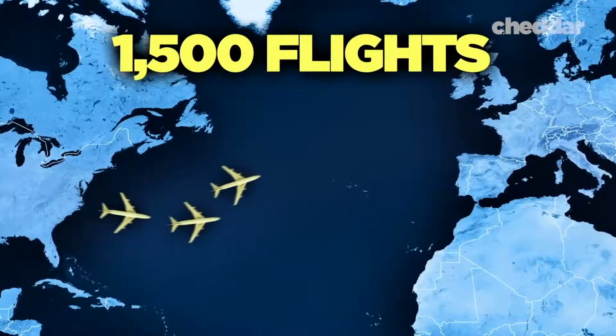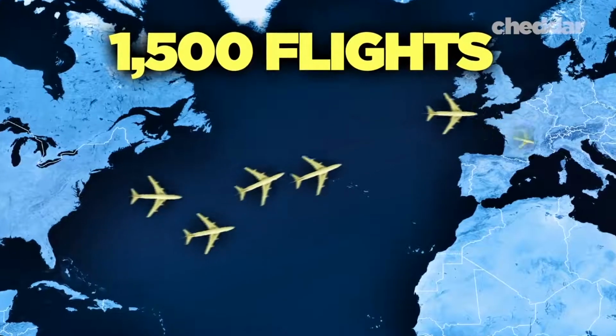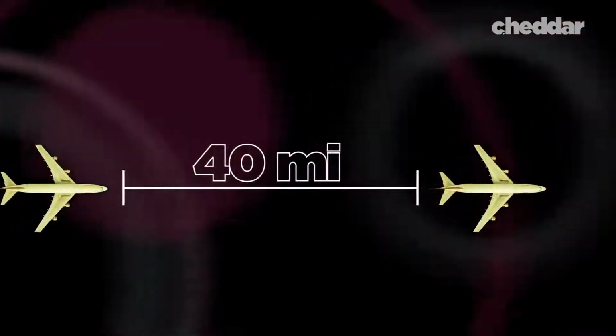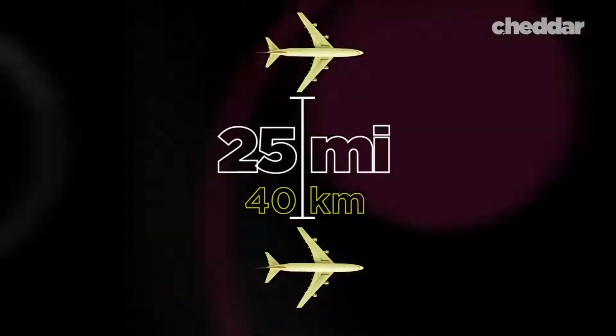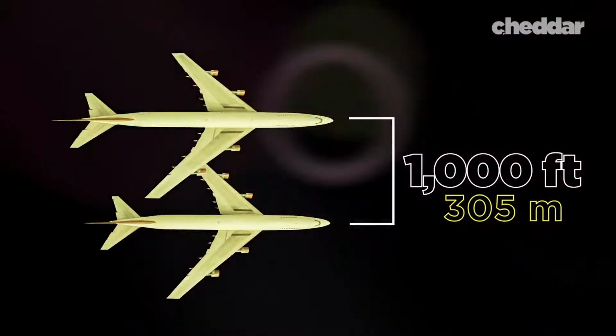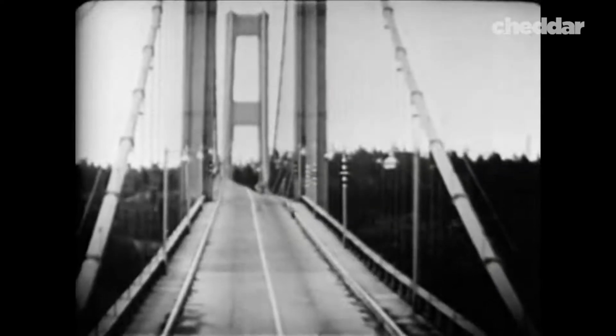Remember when I said that the jet stream was basically a highway with a ton of traffic? With 1,500 planes a day, 40 miles horizontally apart, 25 laterally, and 1,000 vertically? That's fine when the highway's working, but not if that highway turns into the Tacoma Narrows Bridge.